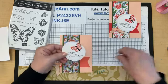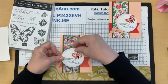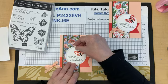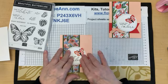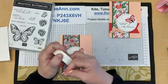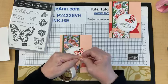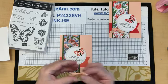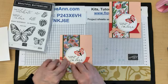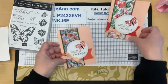Okay, I am not going to use dimensionals because I didn't bring them over with me. We'll just get this as straight as we can. And then we use a glue dot. Glue dots and ribbons are best friends. Do not forget that. You have to have glue dots, in my opinion. Okay, just press it right on there and lay it on the side. There we go. There's our cards.